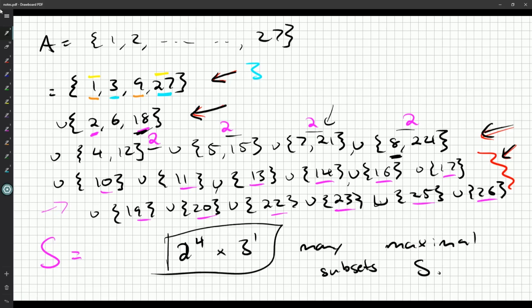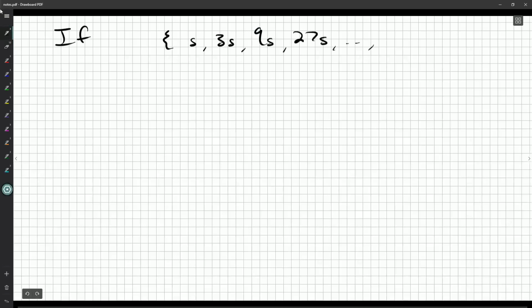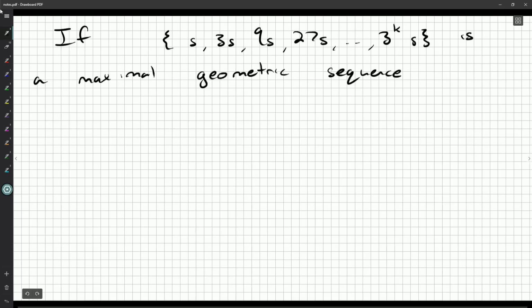So, are we ready to try and jump up a bit? Let's see. If I say something like S, 3S, 9S. These are basically my sequences. So if I've got 3 to the k S is a maximal geometric sequence, by which I mean I'm not missing 3 to the k plus 1 S or S over 3 or anything like that. Let's get rid of the term. I think maximal is too much. Let's say it is a geometric sequence.